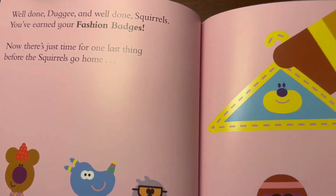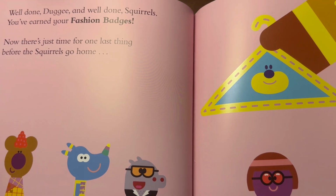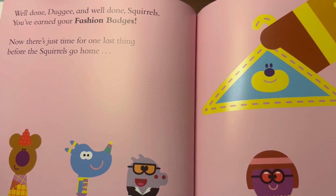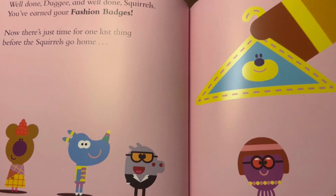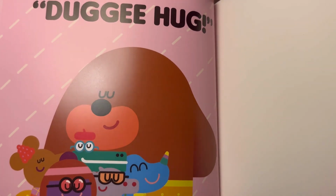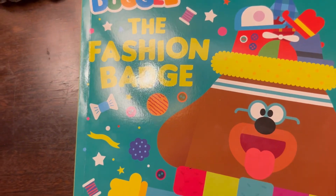Well done, Duggee, and well done, squirrels. You have earned your fashion badges. Now there is just time for one last thing before the squirrels go home. Duggee hug! The end.